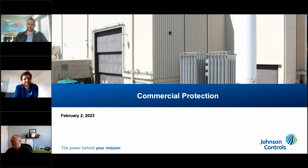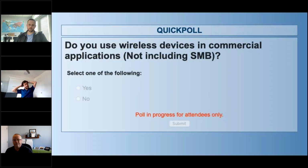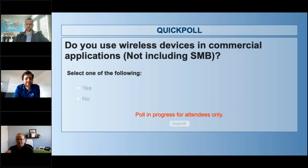So here we go. Let's launch. Do you currently use wireless devices in commercial applications? So pretty simple. Yes or no answer. I love watching the polls as they go through. So just about 90% of you are using some form of wireless in commercial applications. So that's great. Lots of people voting too. This is awesome. People are still dropping it. Busy webinar. All right, give this one 2 more seconds, and we're going to close it off.